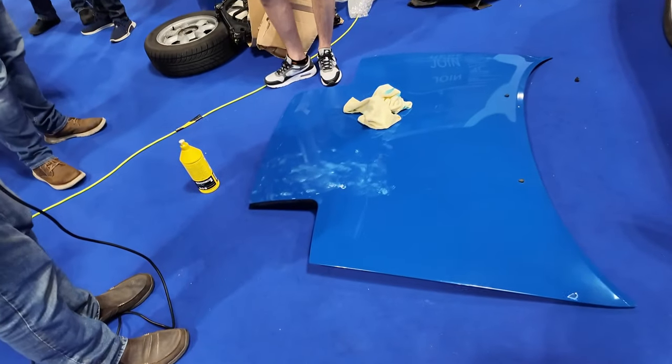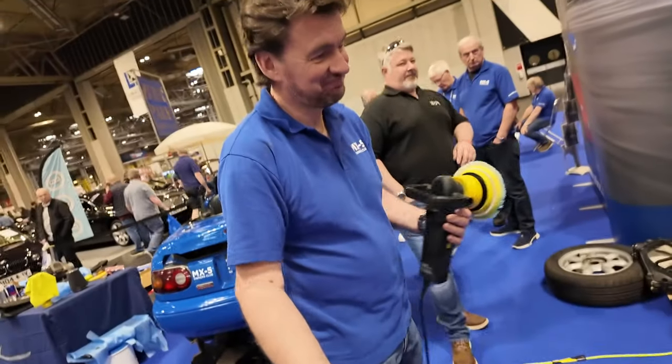Right, look at this for a prop. You're polishing a blue bonnet on a blue carpet. That's why we're all standing around here. Right, come on then, classic car auctions, let's go. Let's have a wander round. I'm going to show you those two Calibras that I mentioned earlier. There is also one of Jeremy Clarkson's cars in here. That is coming up right at the very end of the video, but first let's have a look around.